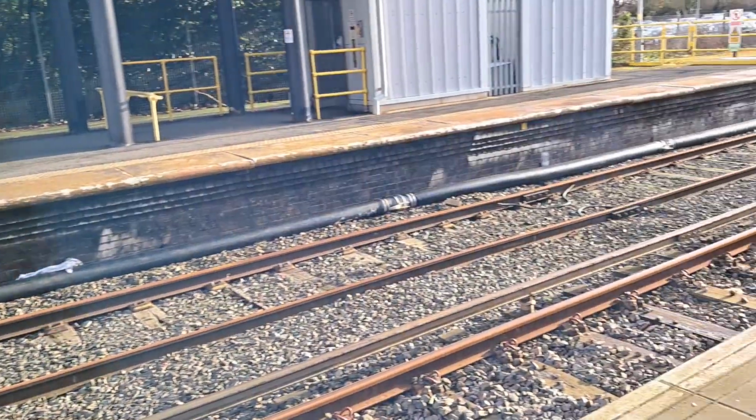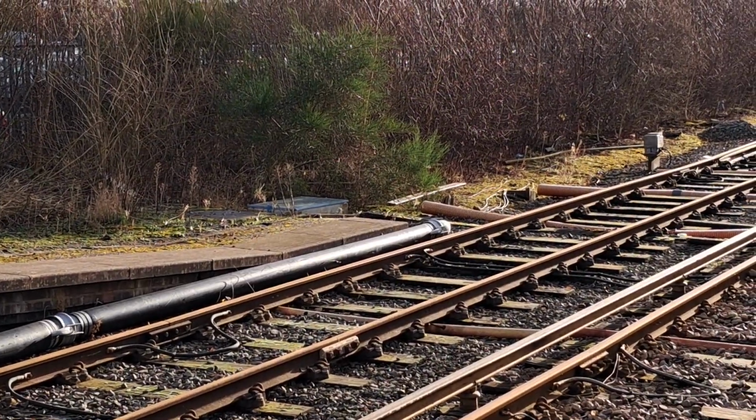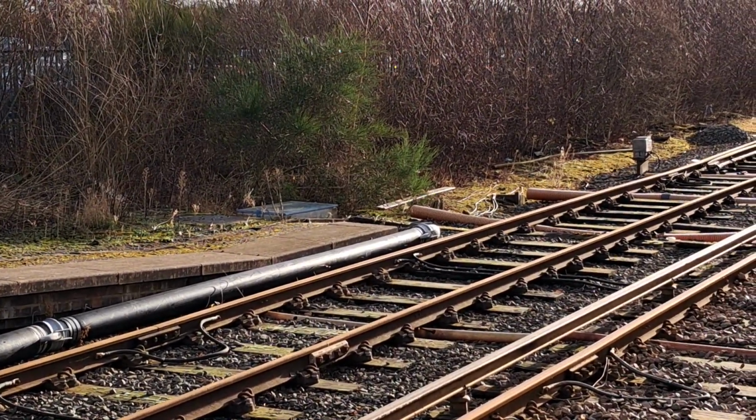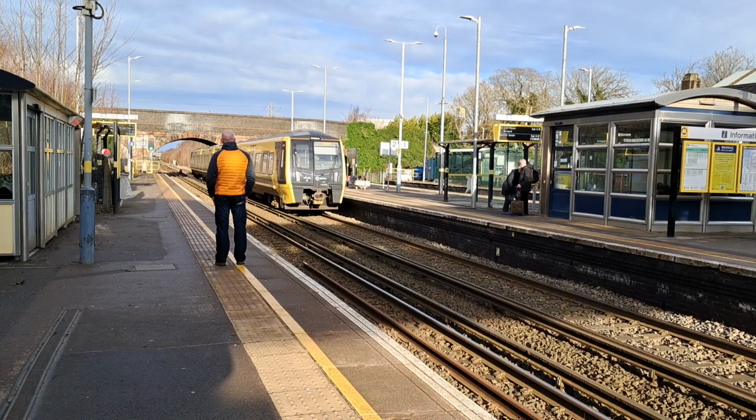The drainage systems at Hooton are under significant strain when the ground becomes saturated. Combined with the fact that the area's flood defences are not always sufficient for the increasing extreme weather events, the result is flooding that affects the electrified tracks themselves, causing suspension of the services.